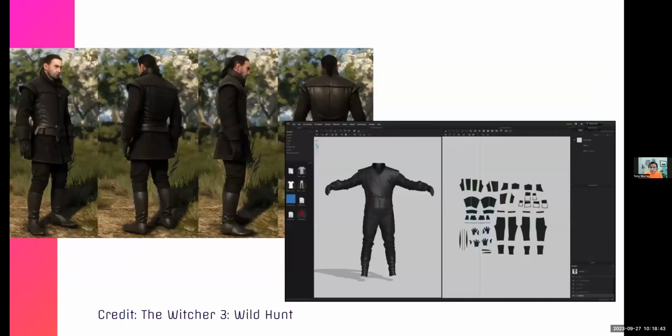And then here's an example of a video game, The Witcher 3 Wild Hunt, where the garments created for all the characters, they're using, in this case, Marvelous Designer, which is the same parent company as Clo 3D. It's more or less the same piece of software. Clo 3D has some added features specifically for apparel industry applications, but the essence of it is the same.